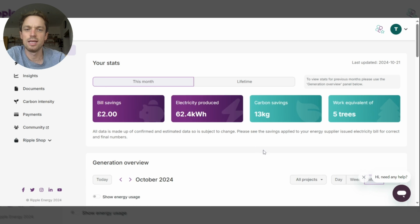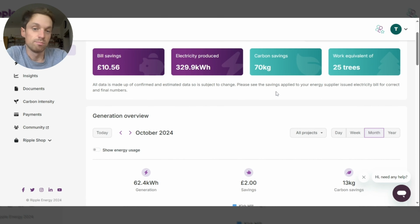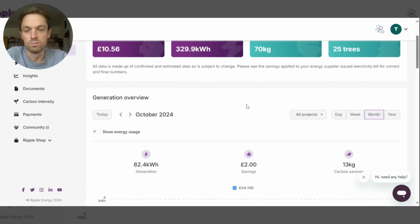If we go back to the Home tab, it gives a bit more of a summary. So this month, it thinks we've saved around £2, generated just over 60 kilowatt hours, and over the whole lifetime, since June, £10.50 and 330 kilowatt hours. And the carbon savings, great. Not loads to write home about, but great.